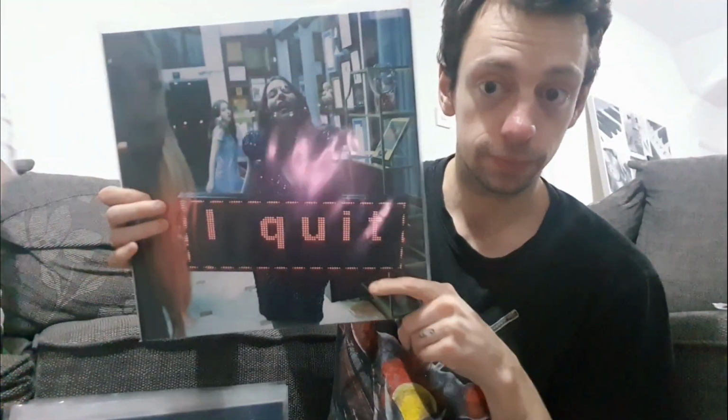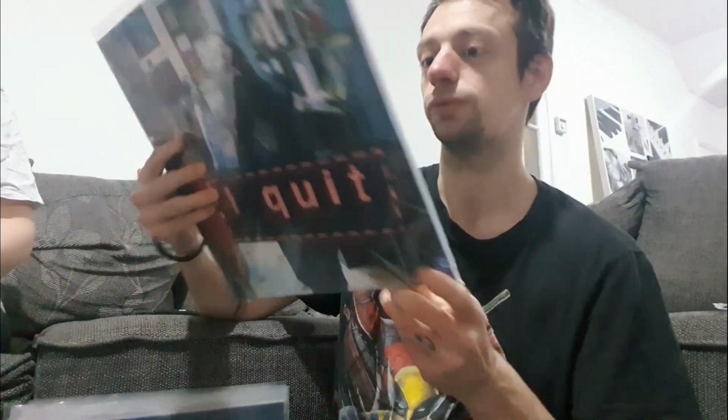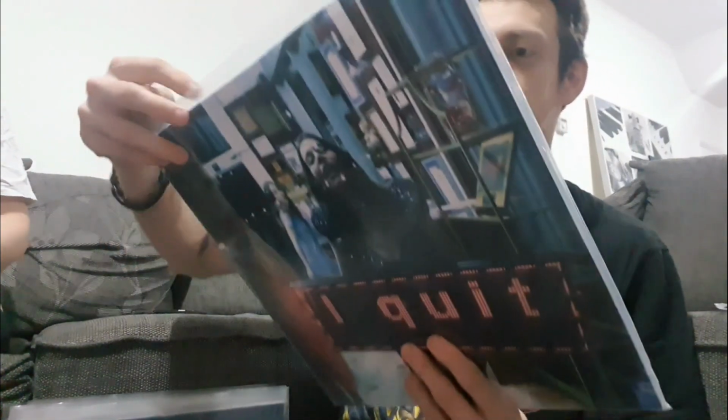Haim is up next. I Quit is their album. This is their most recent studio album, also from last year. Another one of my favourites from last year. Very good album. I've obviously heard of Haim before, but I don't know too much about them. I believe they're all sisters. But this one's also on blue vinyl. Very good pressing there. Pressed at 45 RPM, so sounds really, really good. Really love that album quite a bit.